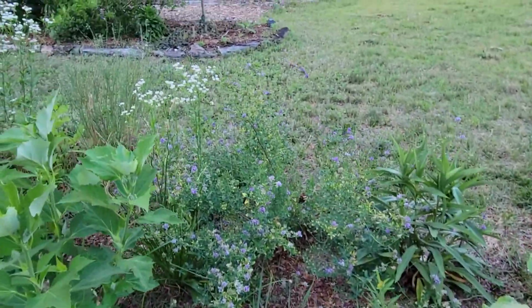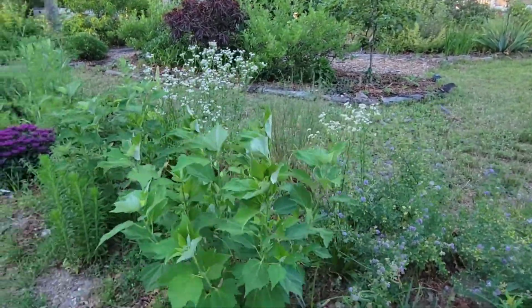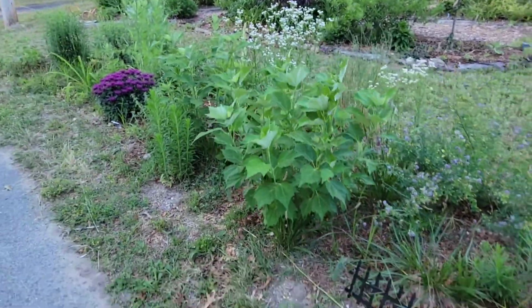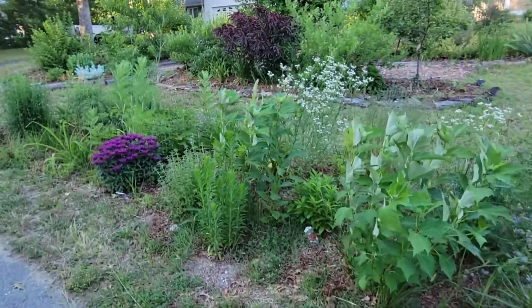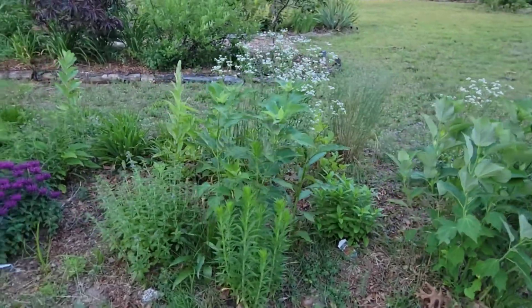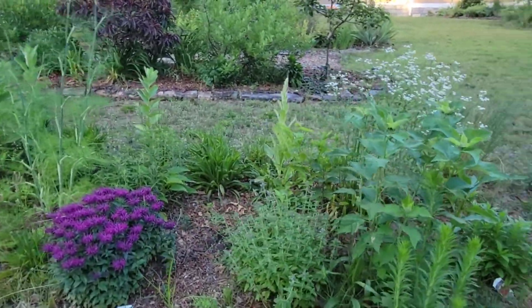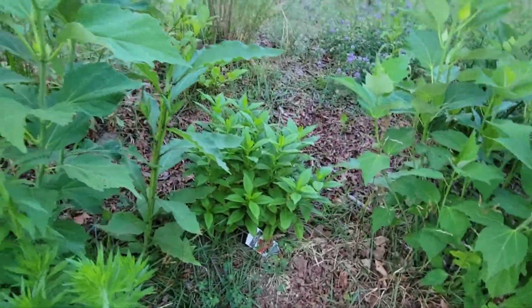This is some alfalfa and fleabane behind it, those little white daisies, more hibiscus flowers, and this section is really to take in as a whole. I'm trying to get it to fill in with some lovely flowers. This is some garden phlox. It has not bloomed yet.